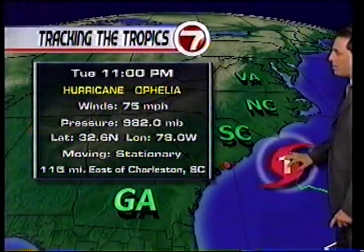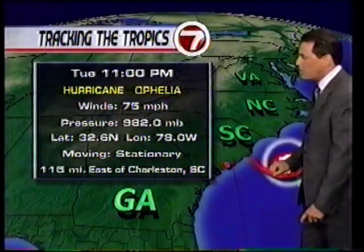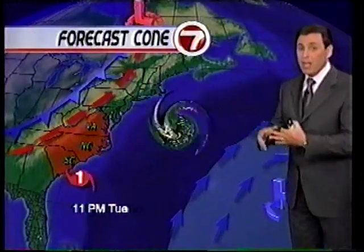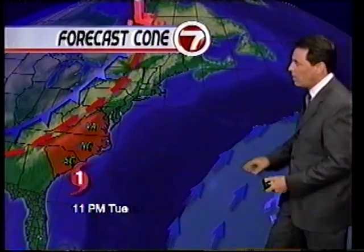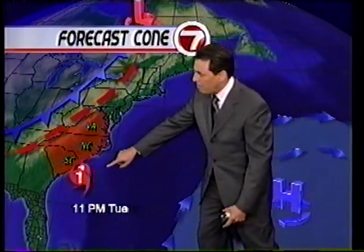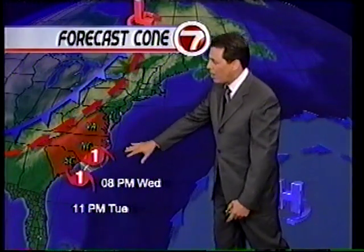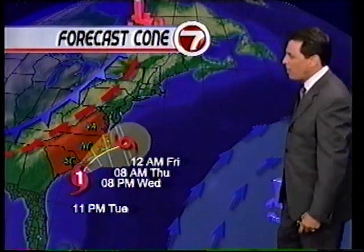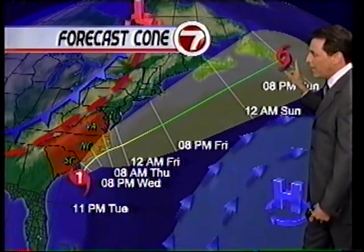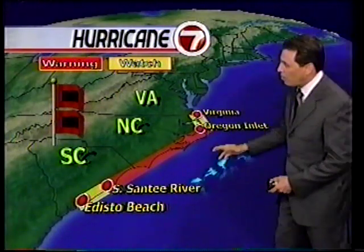Here's the 11 p.m. advisory, 75 mile per hour winds, 32.6 north, 78.0 west, now stationary about 150 miles east of Charleston, South Carolina. Here's the forecast cone. High pressure to the east. We have a very weak cool front coming off of the Appalachians. Now, what will happen is that by tomorrow evening, it should be very close to Wilmington, North Carolina, then possibly going right over Cape Hatteras, and then this cool front will just start pushing Ophelia out into the northern Atlantic as a tropical storm. We can probably say goodbye to it during the weekend, and here are the hurricane warnings.